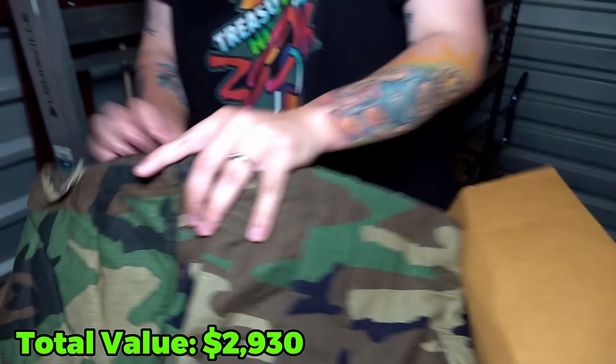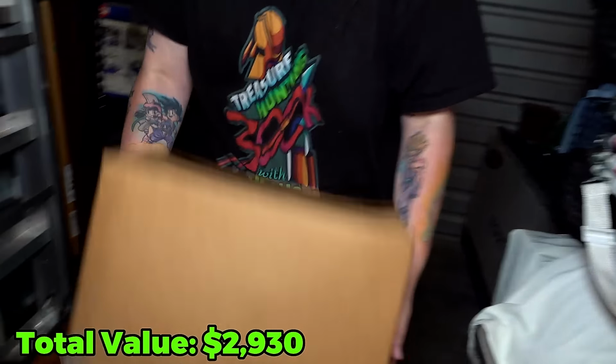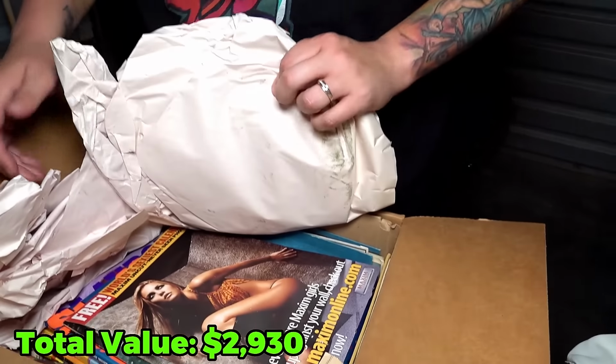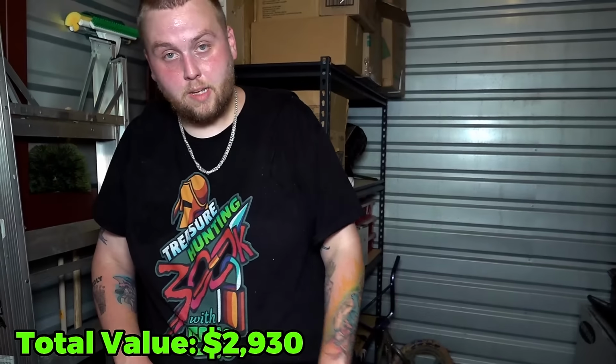Oh, you see the name on it? Yeah, so okay, these are probably actually worn. We're going to leave this one behind for him to get back. This box is super heavy right here. Oh boy. I think I know what's in here. Yeah, more raunchy magazines that I'm just going to throw at our yard sale and let people make a crazy amount of money on eBay on.